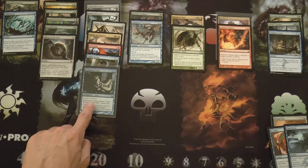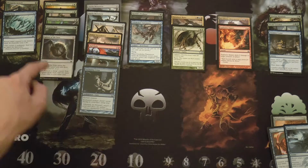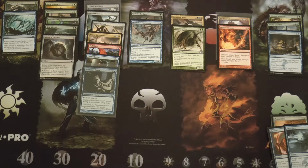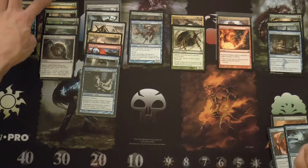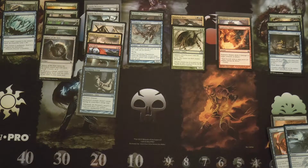I mean, Paralyzing Grasp is sort of a removal spell. I wanted to keep some early 2-drops. I wanted to keep sort of card draw and card filter in this deck when making cuts. So that's why things like Elvish Visionary, Provoke, and Zephyr Scribe stayed in, or at least that's part of the reason. But yeah, this deck seems like it can do some cool things, but it's going to be inconsistent.